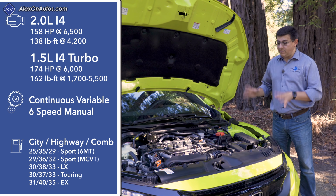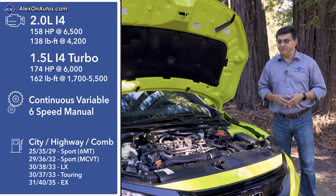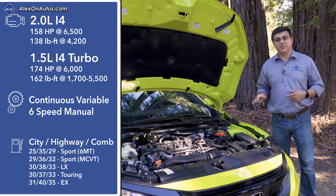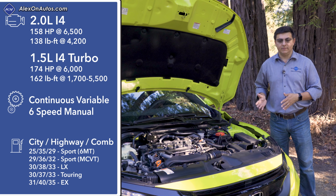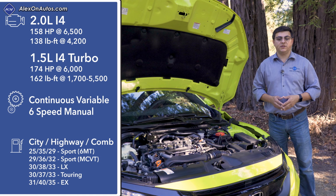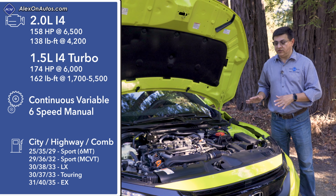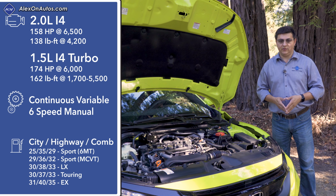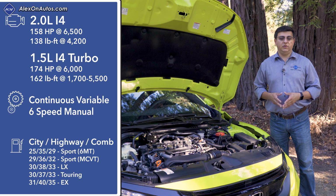Under the hood, we have the same engine lineup as the Civic sedan, which is a little bit different than the Civic hatchback. Things start out with a 2-liter naturally aspirated engine. You'll find that in the LX and, oddly enough, in the Sport trims. That produces 158 horsepower and 138 pound-feet of torque. It's the only version of the Civic Coupe that you can get with a 6-speed manual for 2019. You can also get an optional CVT in that model if you want better fuel economy.